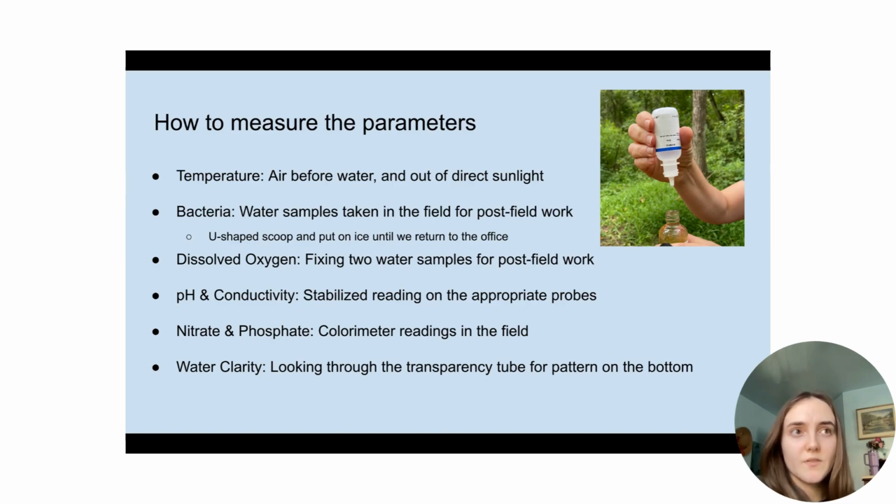Measuring pH and conductivity in the field are two very simple and very similar procedures. For each, take the appropriate probe and submerge the bottom of it into the water. Wait for it to stabilize, which is when the smiley face appears and it will display a number. Record each number on the corresponding line on the datasheet.